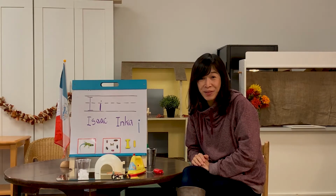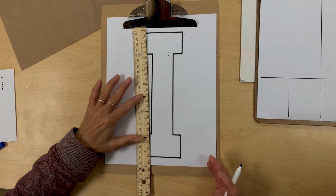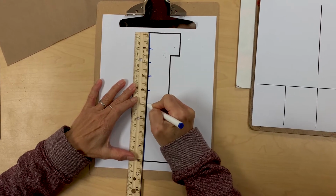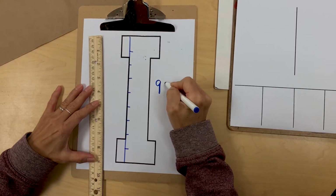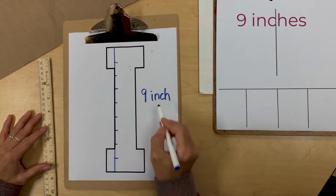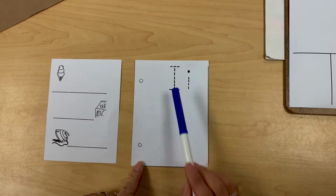Well, let's look at the worksheets together. Okay, well, let's look at our I sheet. I'm going to use a tool called a ruler. And I marked every inch. An inch is the name of the measurement when you measure the length. 9 inch.